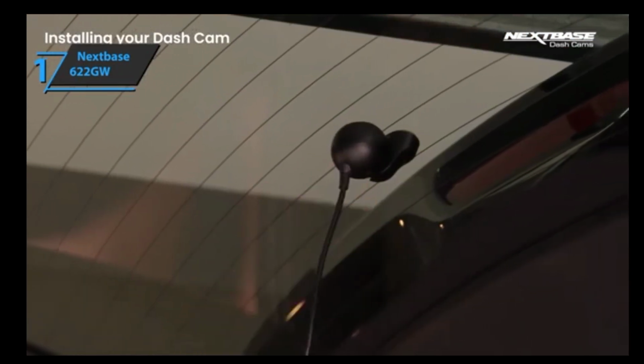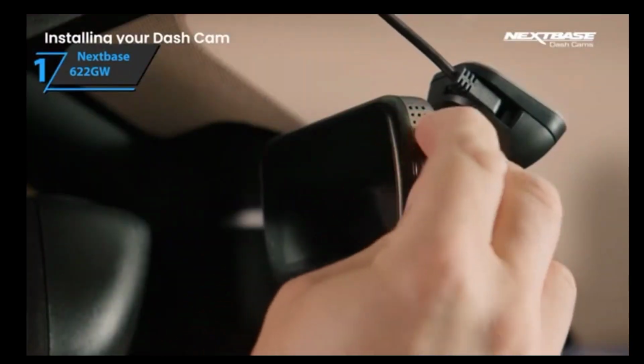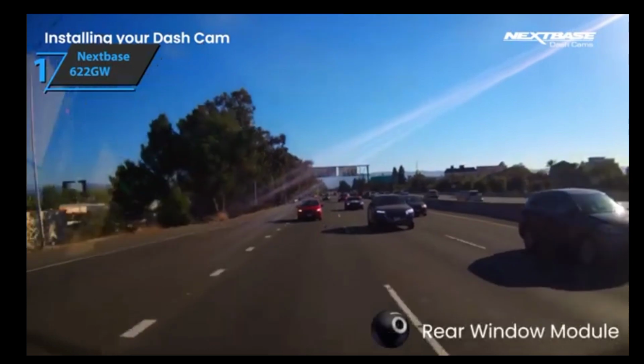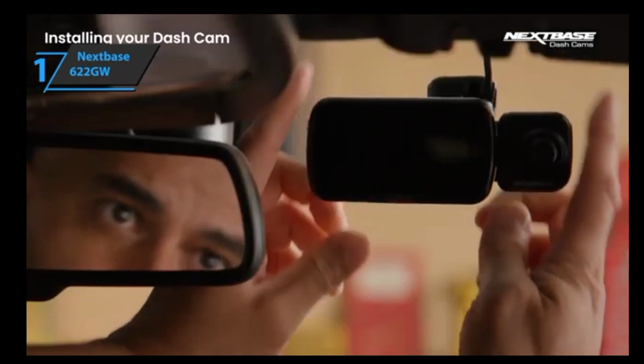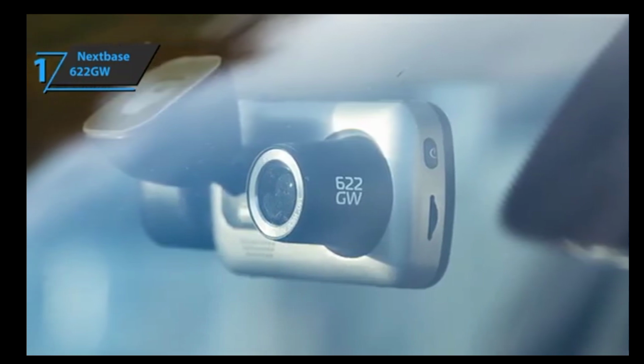The Nextbase 622GW has a quick release lock, meaning you can easily remove it from your car when not in use if you're worried about it being stolen. It also has a suction cup holder as an alternative installation option. Like the other cameras on this list, this camera has a setup tool that also makes the setup easy. The Nextbase 622GW has the ability to record motion videos and a large button to protect important recordings from being overwritten. A quick tap on the touchscreen also takes a photo in no time.